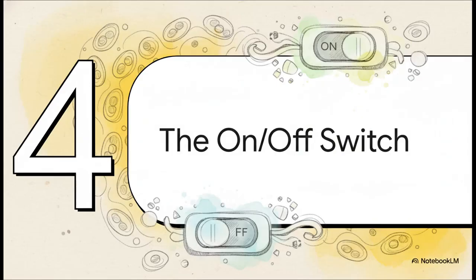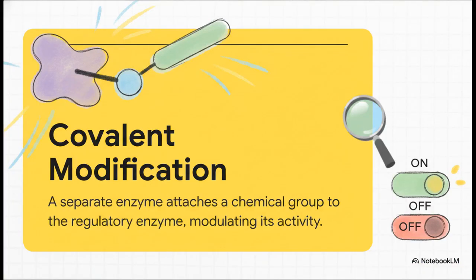But, you know, a dimmer switch isn't always what you need. Sometimes you don't want to just dim the lights. You want to flip them off completely. And that brings us to the cell's second big strategy, the on-off switch. This one's called covalent modification, and it's a whole different ballgame.